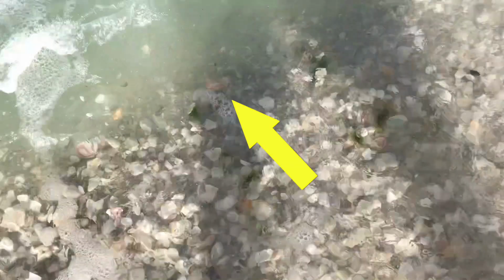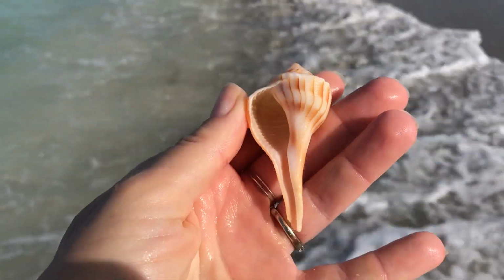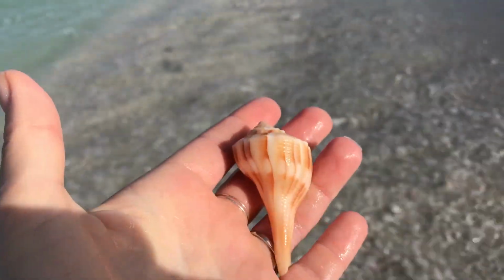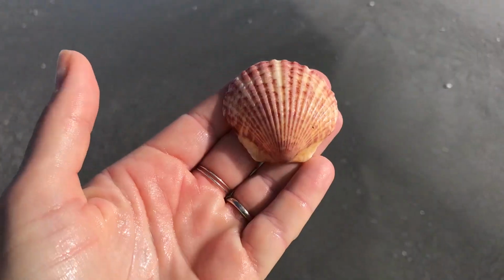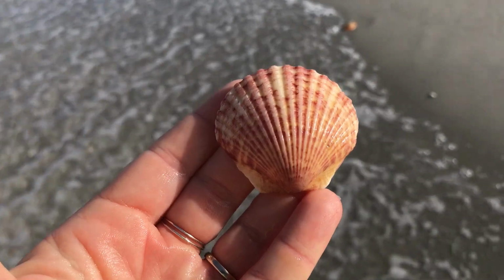I did see it, and I chased it down the beach. Oh, I don't know how long it took me, a while, but I was victorious. I managed to pick that out of the surf. It is not easy to do that. I was quite determined. Look at this guy, look how pretty. He's all yellow and pink.